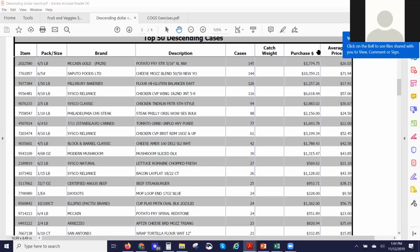So you go through here, you have an idea. You don't even need this report from your vendor. It will be eye-opening, and yes, I want you to get it, but you know the top items you're using. Go portion them. Go control those items to start, and it gets us going in the right direction.